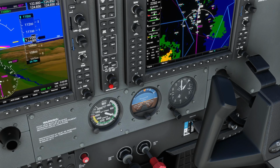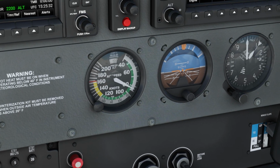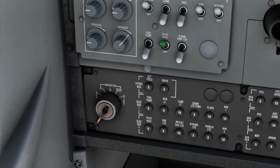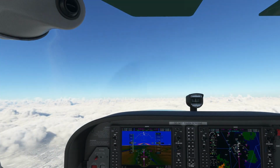It's really quite incredible how well this is modeled. I mean, if you zoom into these instruments, it's just unbelievable, the detail. Anyways, I digress.